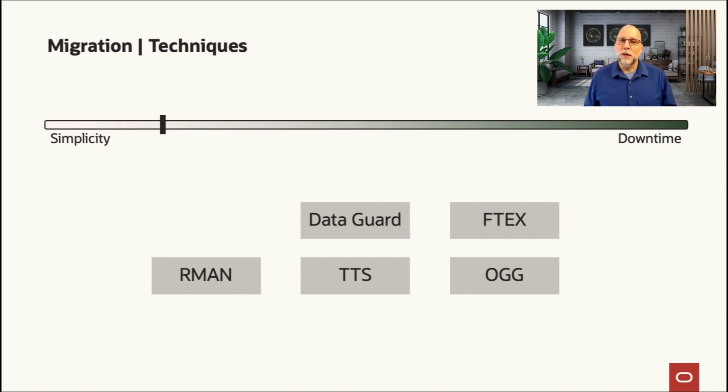Backup and restore is very simple, but for a large database, it could take quite a while. So whatever your environment, whatever your needs, we do have the right tool for the job, but you have to make those trade-offs for yourself.